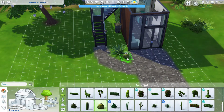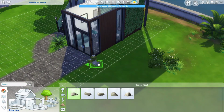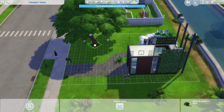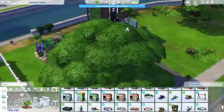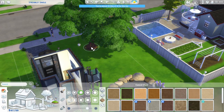Sticking a mailbox and a bin in. Oh, and it took me so long to decide on plants. Honestly, you have no idea how much I cut out there, because I just couldn't decide what plants look good with this house. I think I got there in the end. It is fairly minimalist, plants-wise, although I do put some planter boxes in so she can grow her own fruit and vegetables and herbs and stuff. I figure somebody that lives in a home like this probably would.